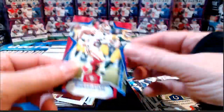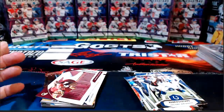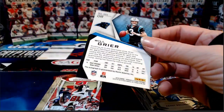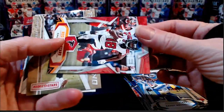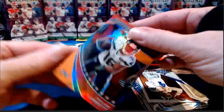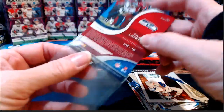And this is to 49, Matt Breida for the 49ers. Will Greer, Carolina Panthers. And Will is numbered to 75. That numbered to 99. And Tyler Lockett here is numbered to 25 for the Seahawks.